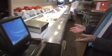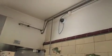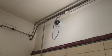Here we are at Pano's Food Market. So right here we have a digital POS system and scale. It helps make sure that they get everything measured perfectly to their customers' benefit. Up here we have a management camera system, lets them keep tabs on what's going on in this area so they can deliver the freshest fish. It's a trust factor. We just hand that right over to Daryl.